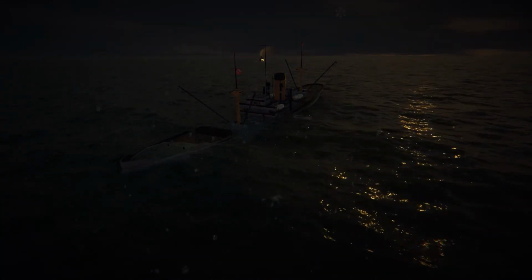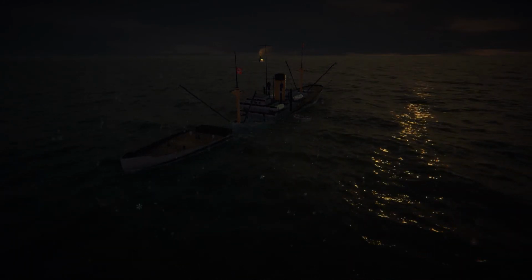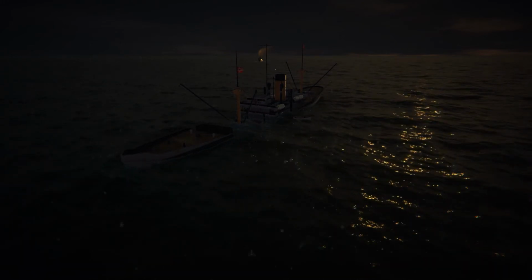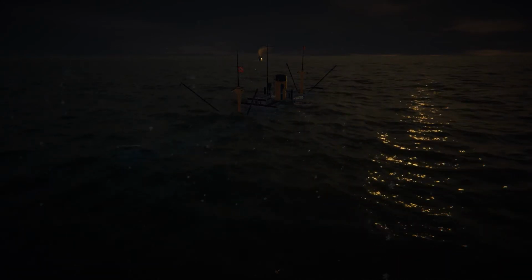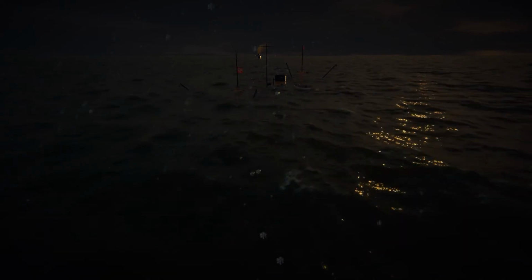So it looks like boat number 1 has taken enough damage now. She seems to be sinking all by herself. Probably not going to put any more shots into her. The lifeboats are in the water. And yeah, she's on her way down. That's perfect. Another good deck gun kill.